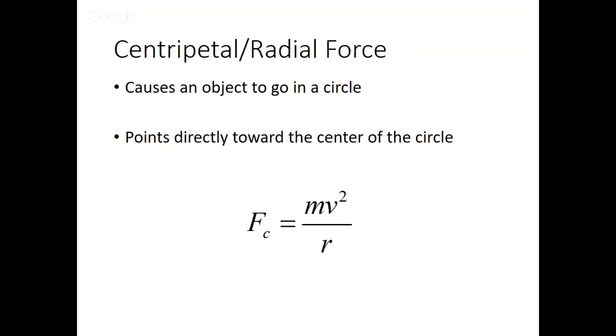Three things to remember about centripetal force, sometimes called radial force, but I usually use centripetal. One, it always points toward the center of the circle. So when you do your free body diagram of an object going in a circle, one of those forces at least should be pointing directly toward the center of the circle. Once you've identified what that force is, ask yourself, is it actually causing the object to go in a circle? If it meets both those check marks, then you can take whatever that force might be and set it equal to mass times velocity squared over r.